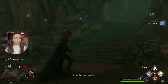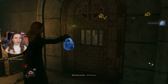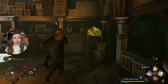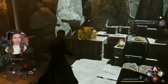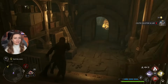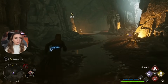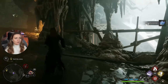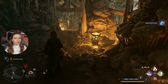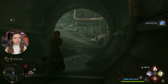Revelio. Ooh, I want to go see what's up here. Oh, I have all the lockpicks too. Hello, Gamora. Revelio. Oh, this would be good. Cool. House standing banners, let's go. And then money. Okay. Gotta take this up. Out of here, Amit. Look, the lift. Oh, the shortcut. Welcome sight indeed.